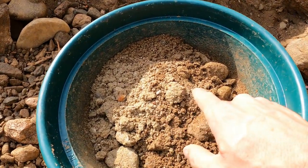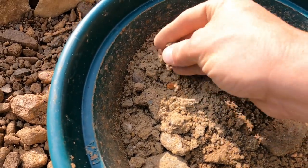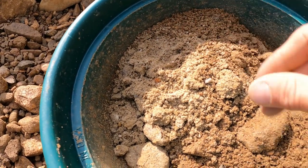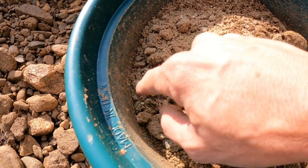And right here you can see the different colors in the layers. This is what I hit. There could be gold in it. There may not be much. I am seeing gravel. Lots of quartz.